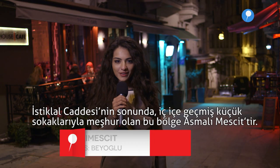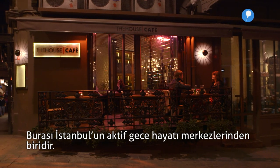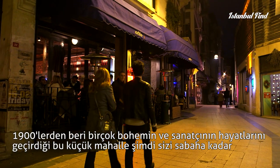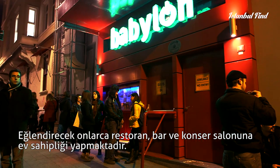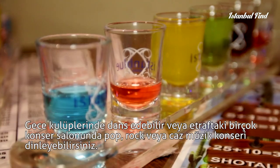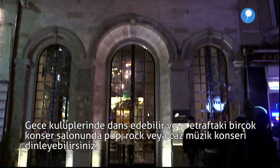At the end of the İstiklal Avenue, there's this buzzing area of intertwining little streets called the Asmalı Mescid. This is another area that serves as a nightlife center of Istanbul. Since the 1900s, lots of bohemians and struggling artists have been dwelling here, and nowadays it offers many restaurants, bars and concert halls that will keep you entertained till the morning hours. Show your little dance moves in dance clubs or listen to an amazing rock concert in one of the small concert halls scattered around the area.